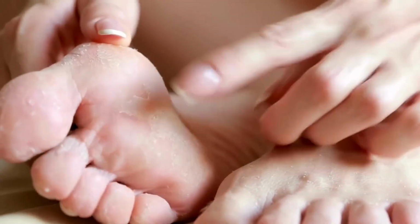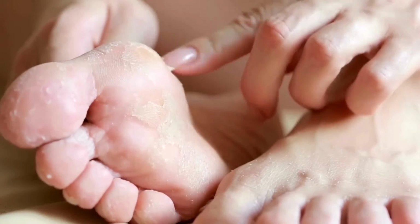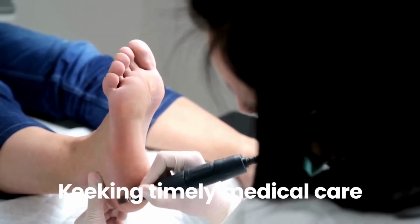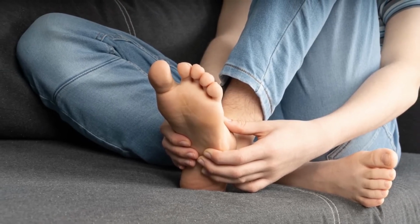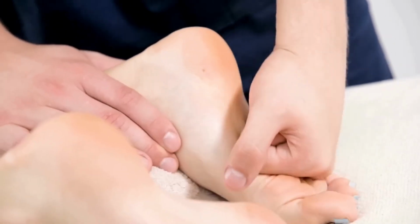Recognizing these signs in your feet is pivotal in managing and detecting diabetes early. Regular monitoring, maintaining controlled blood sugar levels, and seeking timely medical care for any foot irregularities are essential steps. Your feet provide valuable insights into your health, making their care an integral part of diabetes management.